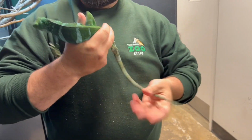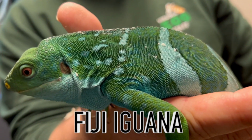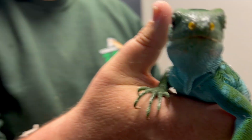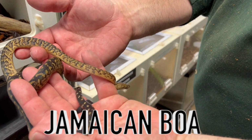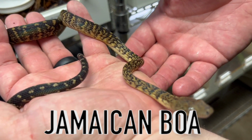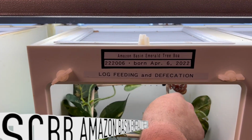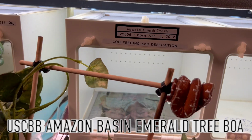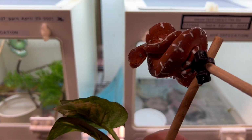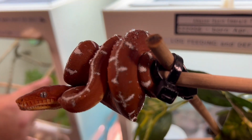So Fiji iguana, you said? Yep, an adult male. It's a pretty lizard. Check your eyes, good at those nostrils. There's some brand new babies on the other side, maybe in the nursery. Ooh, hi there. Can you see your head? There we go. And this is a little bit older one, like a year older. Look how pretty you are.